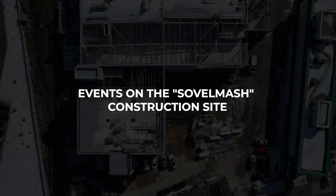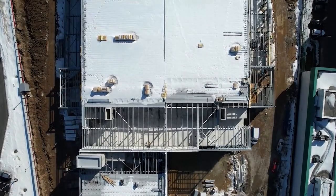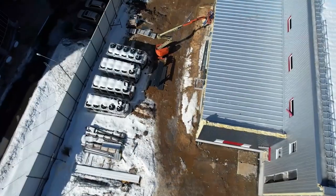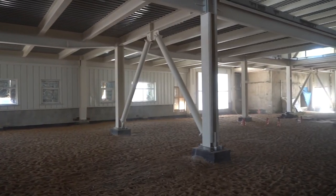Events on Sovelmash construction site. In March, construction of the Design and Technological Bureau Sovelmash reached another milestone, that is, pouring of the floor of the ground floor with concrete. The builders started preparing for that.